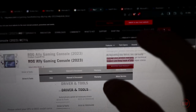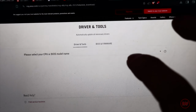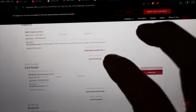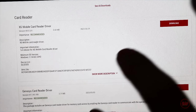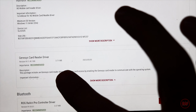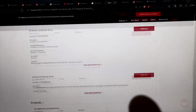But yeah, this is the Asus website, which you can download. Where is it? Drivers and tools. Select which model you have. Go under card reader, and there's actually two. They both said recommended. I guess that they're both different. This one actually didn't do anything. This one reads cards, but when you put a card in, it's super slow. I'm kind of out of luck at the moment.